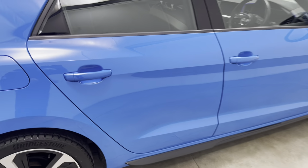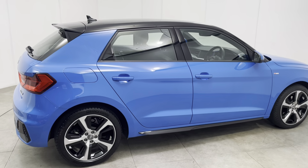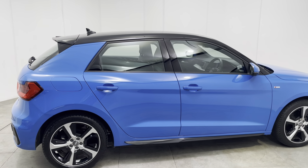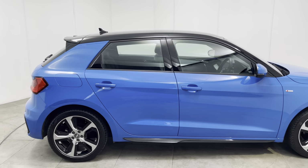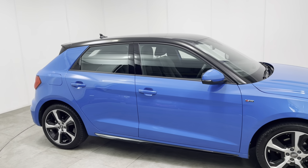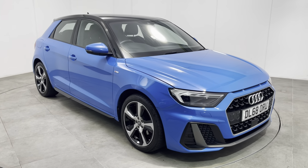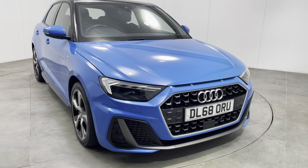As I go around the entire car, inside and out, really am struggling to see anything negative to point out at all. As I said, an absolutely cherished example, fantastic specification and colour combination, maintained to the very highest standard as well, with a full Audi main agent service history.